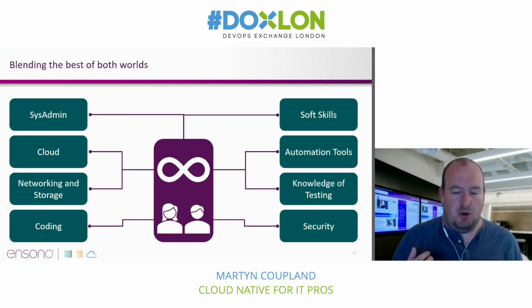We're not saying you have to be a programmer, but it helps if you understand what's happening and can read the code and can spot what's happening. Okay, we'll come back to soft skills in a minute because that's actually one of the most important, I think.